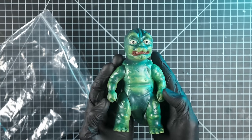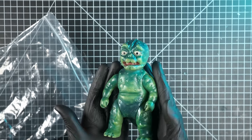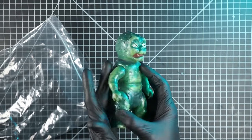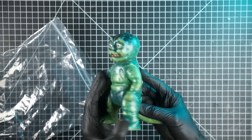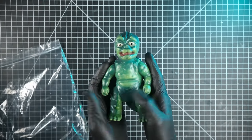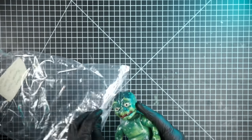A good example would be Son of Godzilla right here, which, thank you, James, for loaning this to me. I got it out of the bag just long enough to show and to give me a spin around shot, but I want to preserve this. That's 19, it says right here, 1960s. I want to preserve as much of that vinyl vintage smell, so we're going back in the bag.